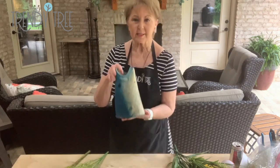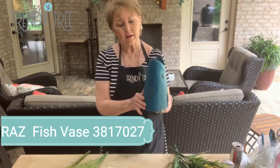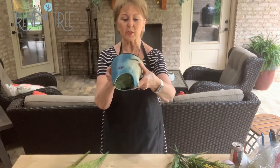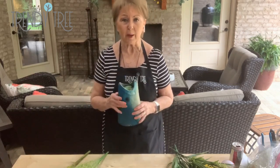I'm going to make this little floral arrangement today. I thought this would be something that might be good for Father's Day. This is a metal fish mouth vase, and it came from Raz, and the number is 3817027. All the supplies that I'm using today came from the Trendy Tree website.